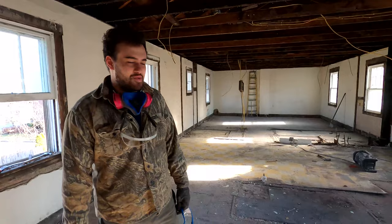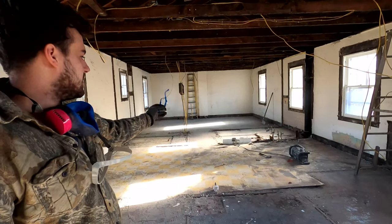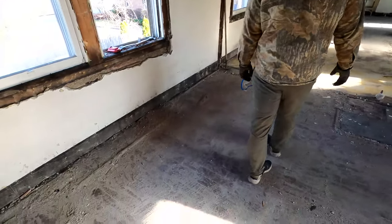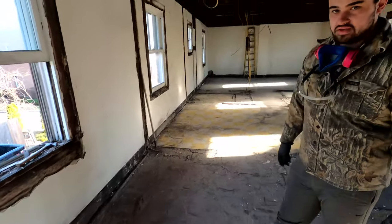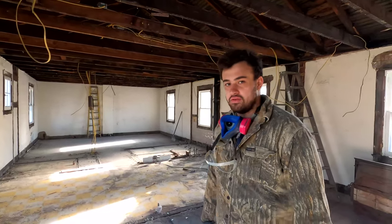Today is our last day at demo. We're gonna get rid of this fireplace hearth, the laminate in the kitchen and the bathroom, all the carpet ties all around the exterior walls and where the carpet was. And basically gonna get this place completely cleaned up, get it ready to rebuild.